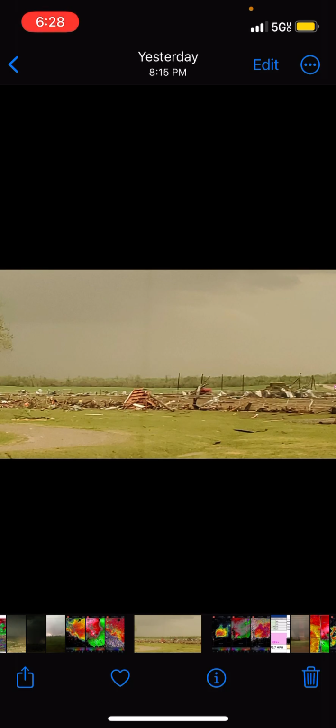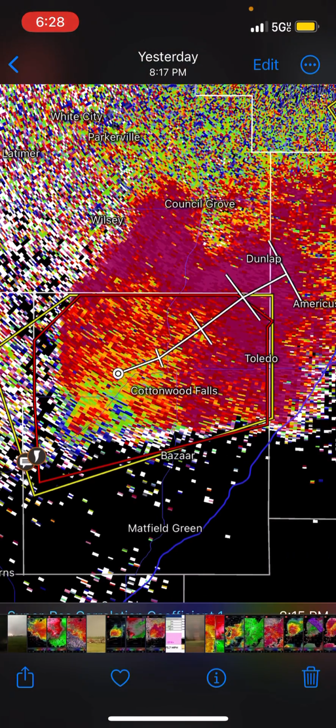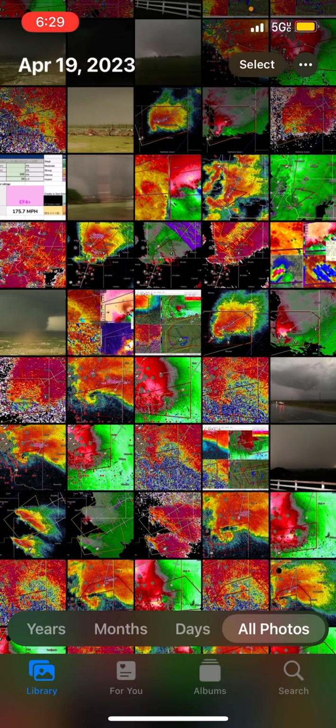Here's damage in Cole. I don't know what this is, but it could be at least EF2, EF3 strength there. This was a tornado near Cottonwood Falls yesterday. And this was in Cole, Oklahoma. Winds could have been up to about 175 miles per hour within that mile-wide monster. Here's a better shot of it. That is scary, scary.